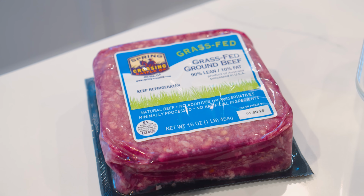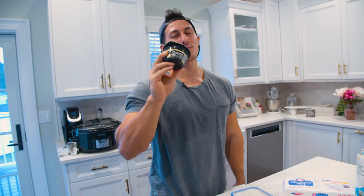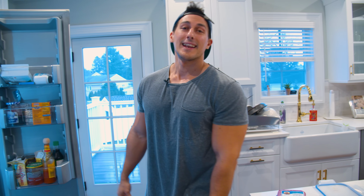Another option, last but certainly not least, we do have some yogurt, okay? Light on the stomach. Throw some extra protein in here though, because it's only 15 grams of protein, maybe a scoop of protein, along with your yogurt. That's a fast digesting meal for you, baby.